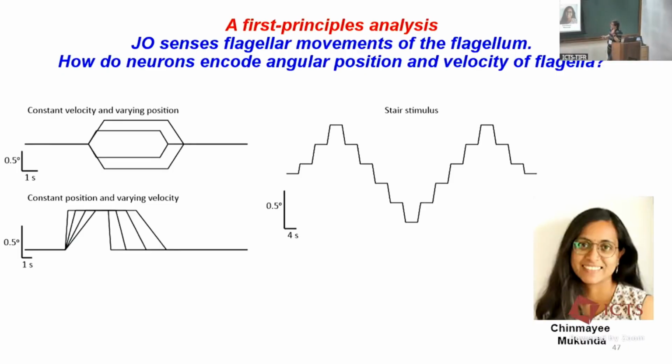And so you can have a constant velocity and varying position stimulus if you want to test the hypothesis of whether it encodes position, or constant position and varying velocity if you want to look at the velocity hypothesis. And then you can do some variations of that, such as the stare stimulus, in which the velocity is kept the same, but you vary the position.